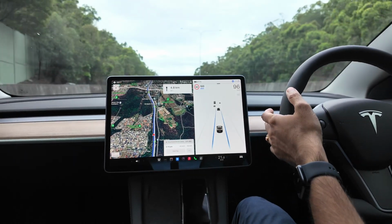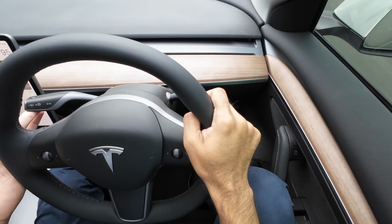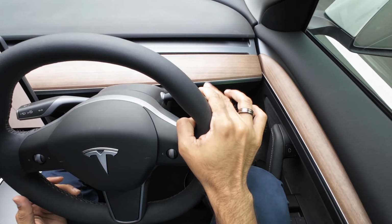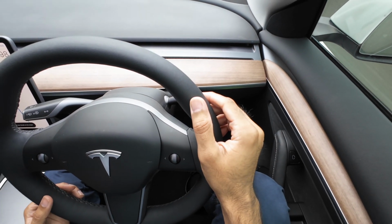Right now the car's at 96 kilometers, so I indicate, keep holding that. Once the car is in this lane, press the stock twice, get it back on autopilot.